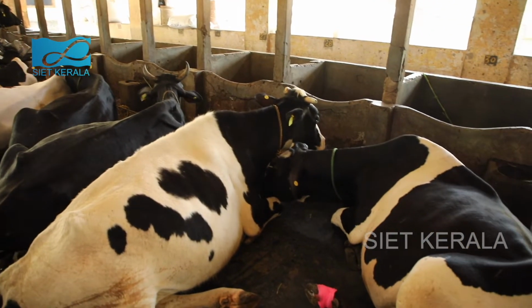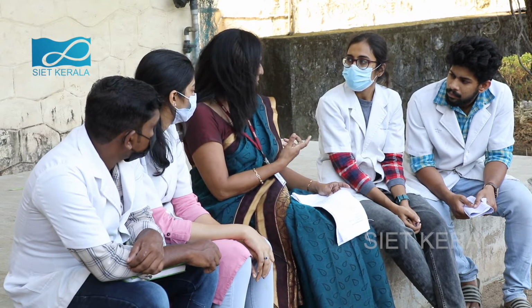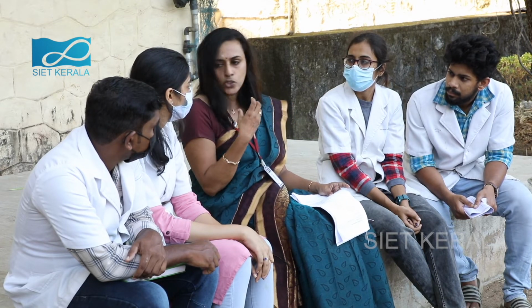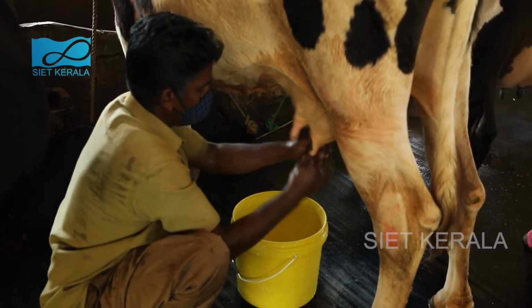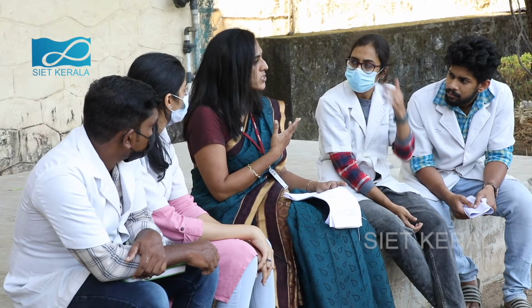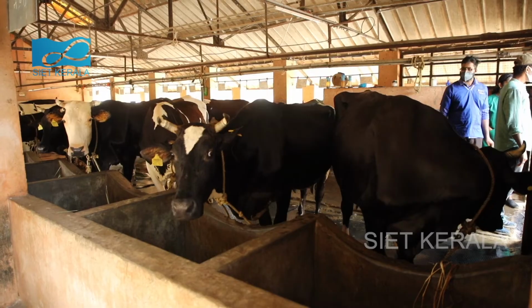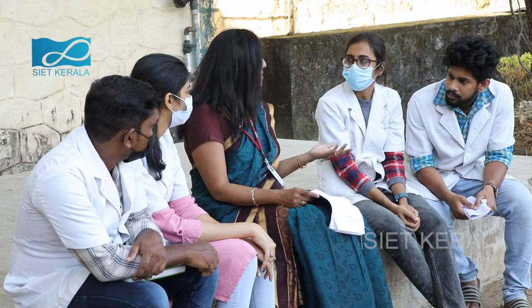The third merit of artificial insemination is that genetic improvement of the cows is possible when we use semen from a very good performing or meritorious bull with high breeding value for milk production. The last merit is that sexually transmitted diseases can be reduced in a farm when we use artificial insemination technology. Do you have some more questions?